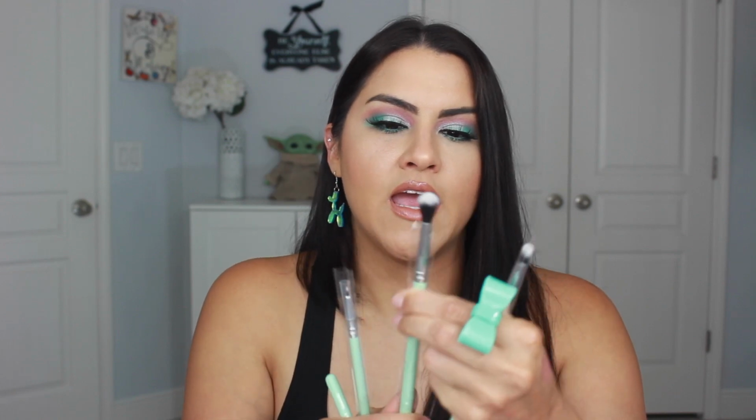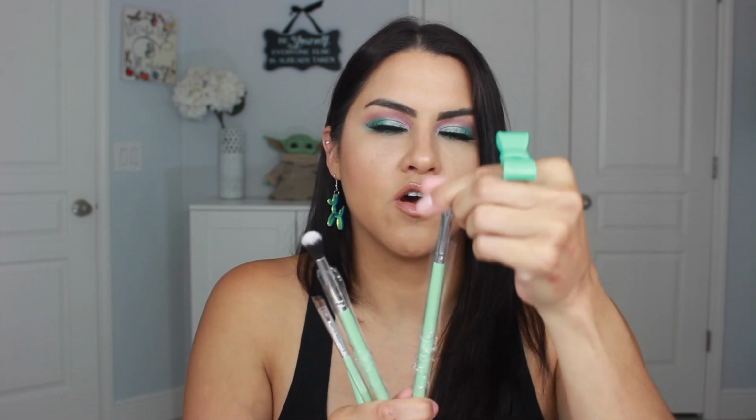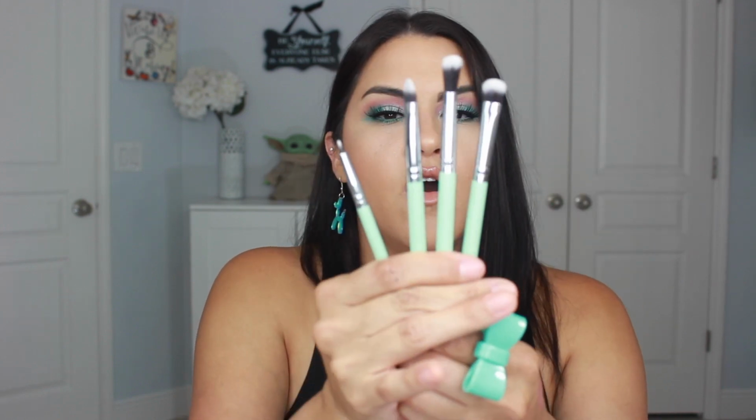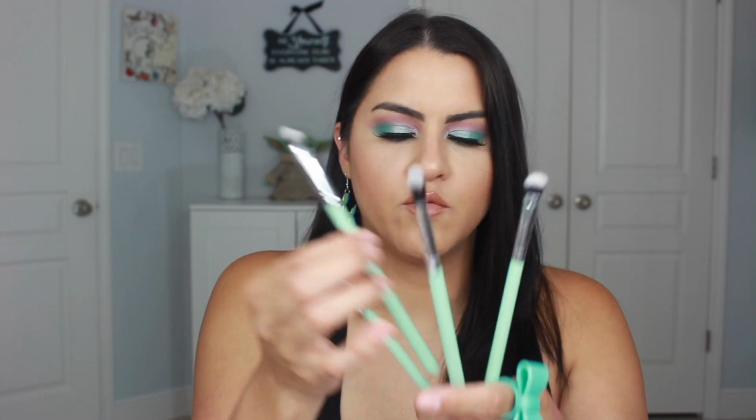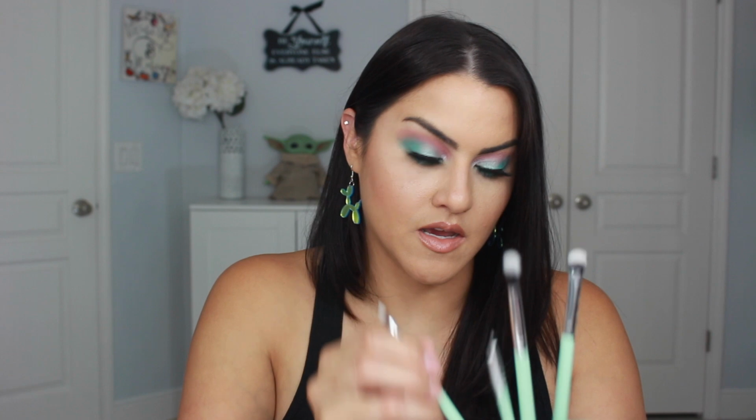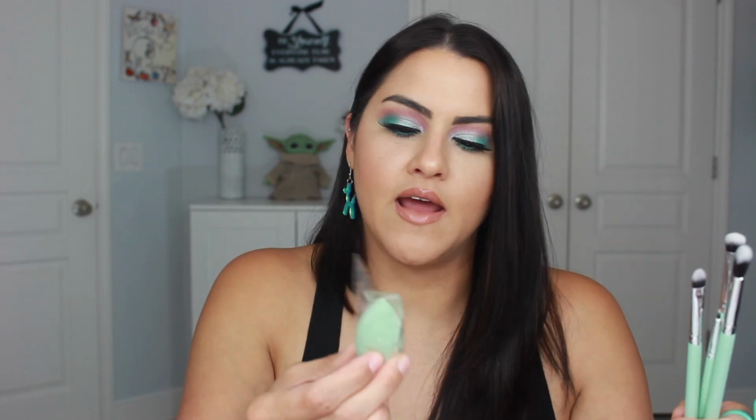So there's a flat brush, a liner brush, a chunky little crease brush, and another flat all over shader brush. And here they are out of the packaging. I do feel like the eyeliner one is a little too thick, but they are nice. I really enjoy the color of these. These are absolutely just beautiful. This mint color kind of goes with my makeup today. And I will try out their sponge. I don't think I've ever tried their sponge. It looks tiny though, compared to a lot of other ones. This seems more like a concealer kind of sponge.